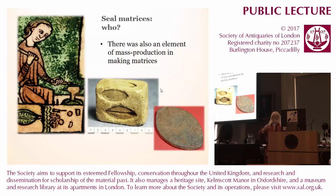Now, these stamps, these matrices, were made to be impressed into a soft material. If I say sealing wax to you, what do you think of? Anyone? Sending parcels and post. Yes, parcels and physically, what sealing wax? Yes, I've already got people doing that, which probably isn't going to show up on your recording.